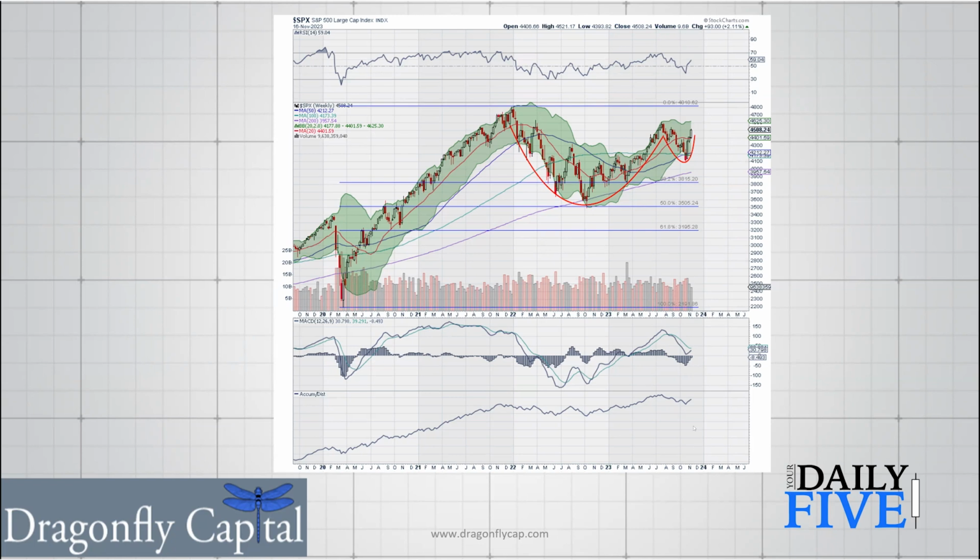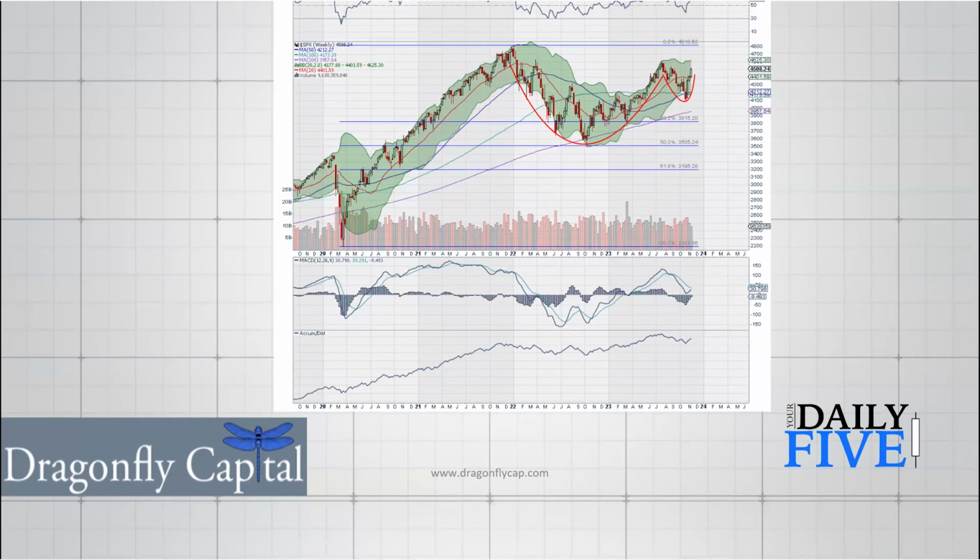Momentum is confirming that, as well as now an upturn in the accumulation distribution statistic. So all in all, the picture is getting a whole lot clearer as to what the future of equities is going to look like, and it's looking pretty bright right now.